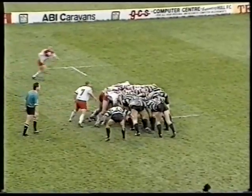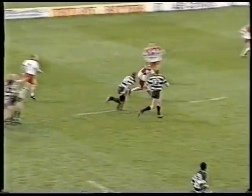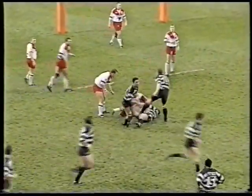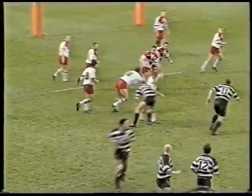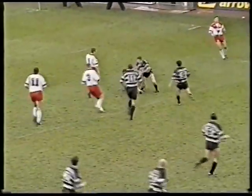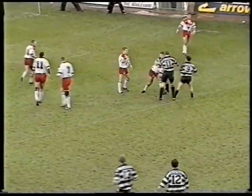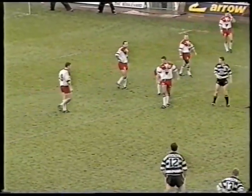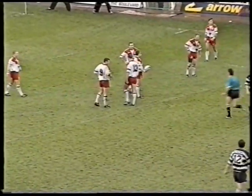Hull push hard in that scrum and they'll hope to contain Saints in the 20 as Joey Hayes comes in off the wing. Exciting prospect. Dean Busby, crossfield. Gets the usual reception from the Hull faithful. They're holding down at the tackle.